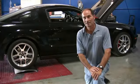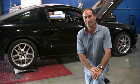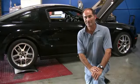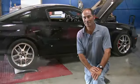Yeah, what's crazy is it's actually making 1,100 horse and almost 1,000 foot-pounds at the rear wheels at only 22 pounds of boost, more than all of us expected.